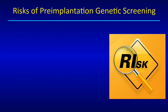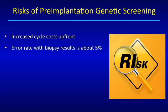As with any medical procedure, there's benefits and risks to the procedure, and it's only fair that I go over the risks with you. The risks are, number one, there's an increased cost up front. You'll find that preimplantation genetic screening is probably about an additional $4,000, some of which might be covered by your insurance carrier. I think that there's some benefits in the long run cost-wise to doing the procedure, as we talked about in the prior slide.